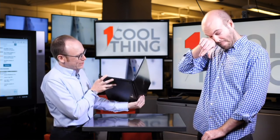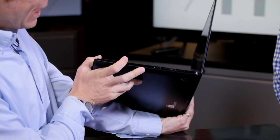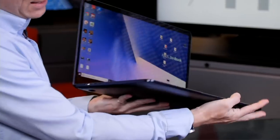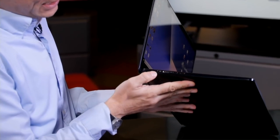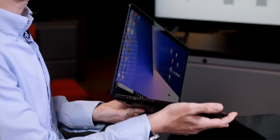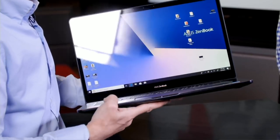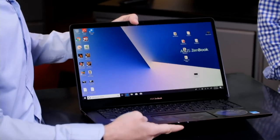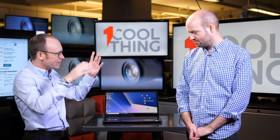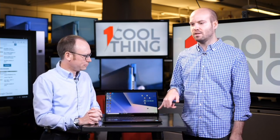Let me go through some ports here. You know I love ports. We have our headphone jack, micro SD slot, 2 USB-As on the side. On the other side, power, HDMI, 2 USB-C Thunderbolts. I like that nice mix of A's and C's. In terms of storage and memory, I'm sure it goes up and down the line, right? Yeah, this one has a 512 gigabyte SSD, but there are 3 different versions that you can buy with less storage, a Core i7, things like that.